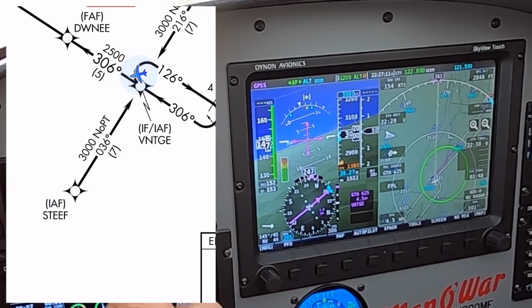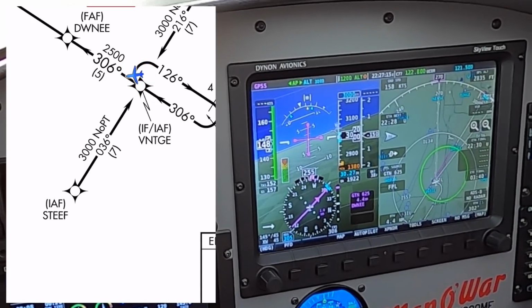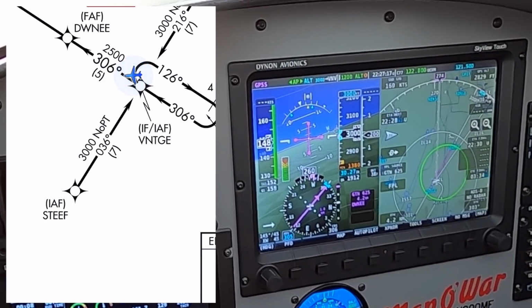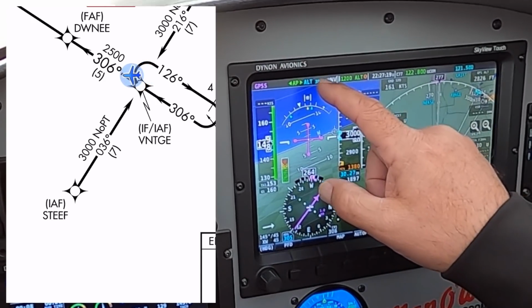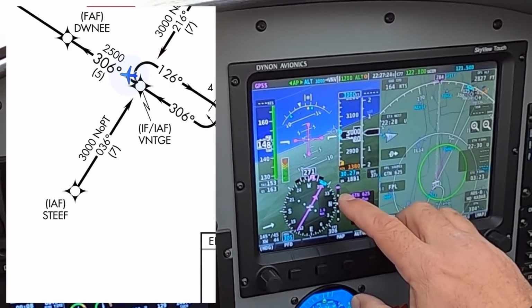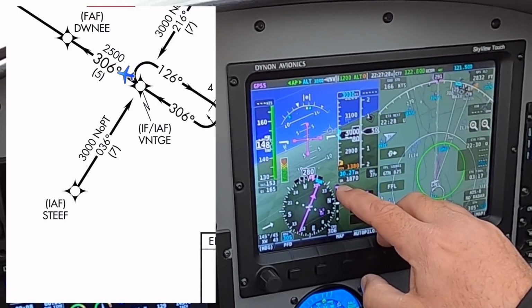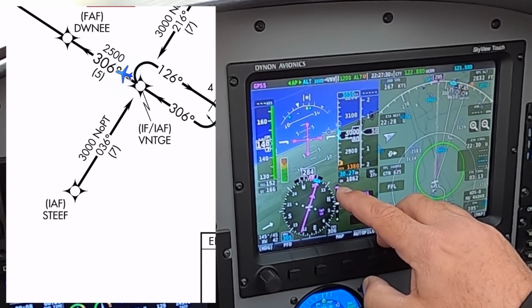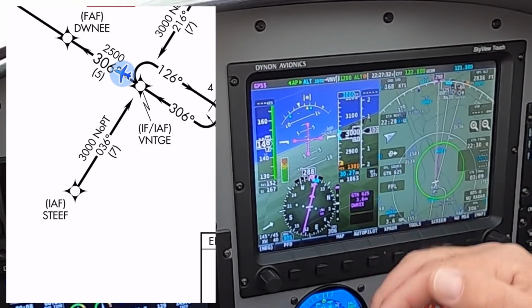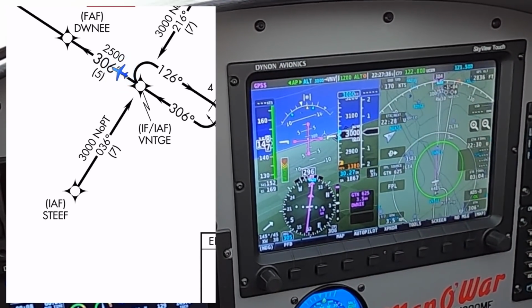We'll watch for this arrow here to switch inbound. Now I'm going from Vintage to Downey. I'll hit my VNAV button on my autopilot panel. I get altitude 3000 with standby VNAV. My glide slope is right here. Glide path for the approach is here. As that drops down, as we get close to that path, the aircraft will start flying down that path.